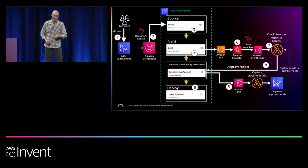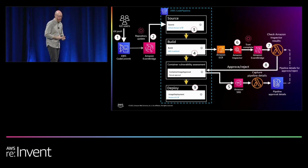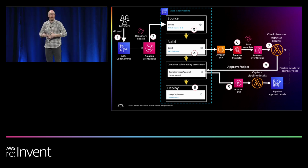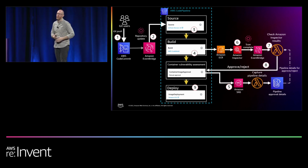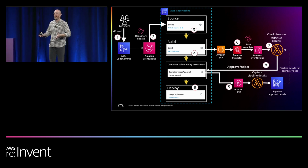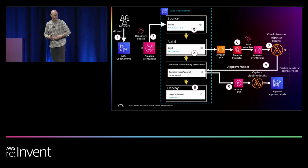Now, one of the things our customers do, as I talked about earlier, is they have pipelines to be able to build and deploy container images. And with Inspector, one of the things you can do is integrate that as part of that pipeline. So in this example here, I have users pushing into a CodeCommit repository. It's triggering a build in CodePipeline. It's pushing that to Amazon ECR. It has a stage where it waits for approval.